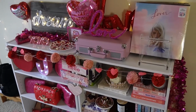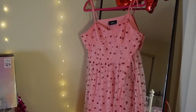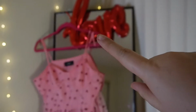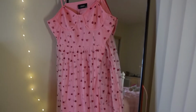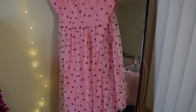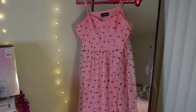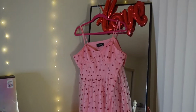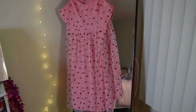So panning from my bookcases, you go over to my mirror. So I tied this love balloon up here, and then I just hung up my pink dress that I got in from Cider. It's so pretty. I thought it would match perfectly with the aesthetic of the room, and I just love how it looks. So yeah, it can be Valentine's Day decor as well.